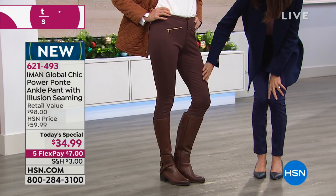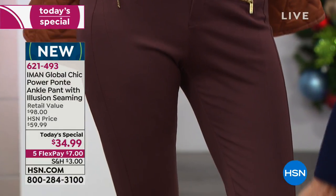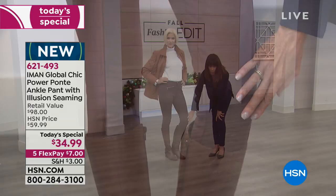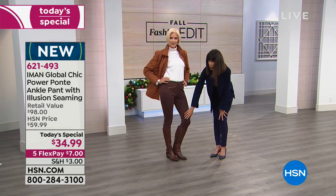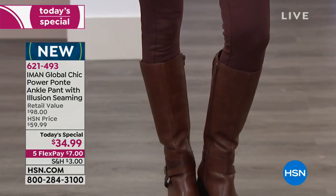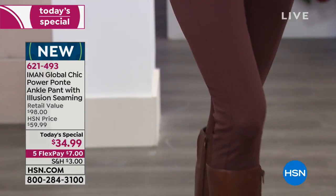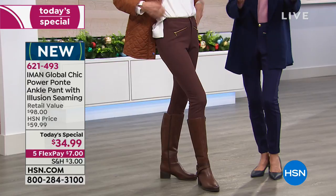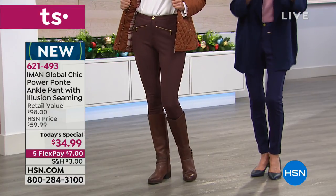But look at this. And the cool thing about these is it doesn't matter what you're wearing them with, the little kitten heels that are everywhere out there, the perfect boot. It could be an over the knee boot. It could be an ankle boot. Iman's wearing it with an ankle boot. It works with everything, but you know what it does? It gives you the best shape ever.